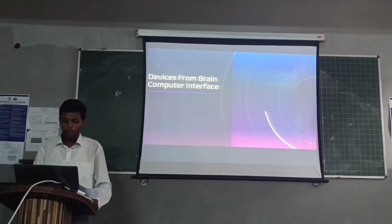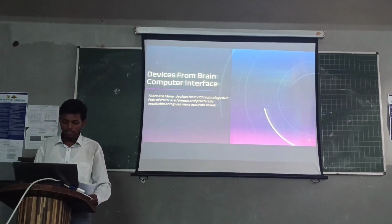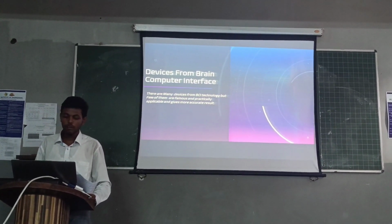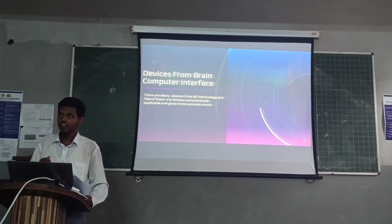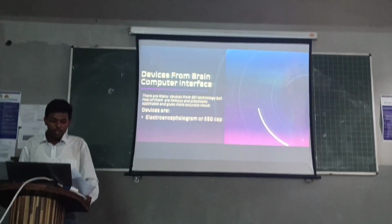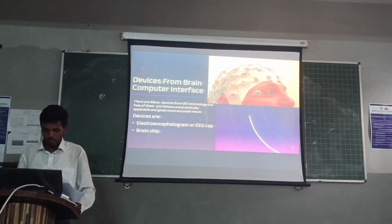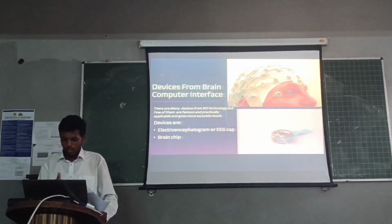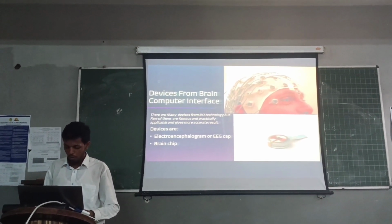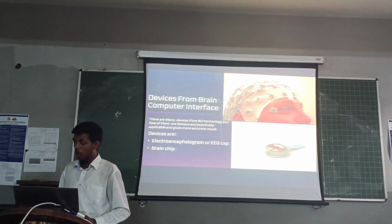Devices from brain-computer interface. There are many devices from BCI technology, but few of them are famous, practically applicable, and give more accurate results. First are the electroencephalogram or EEG cap, and the second one is the brain chip. Here are some pictures. And from here on, I would like to call Arin to.